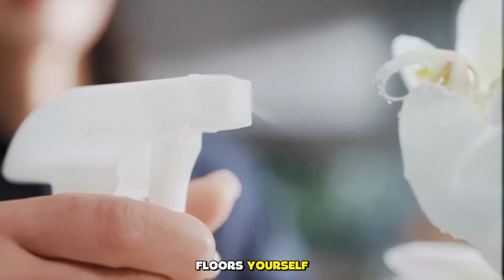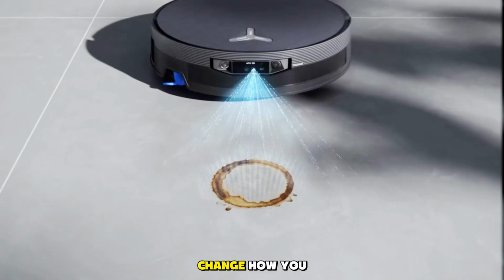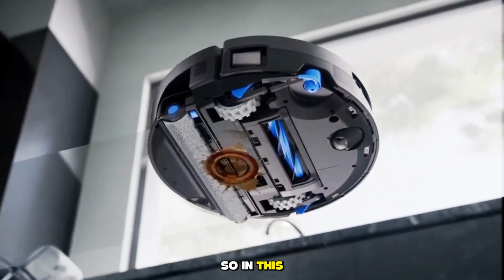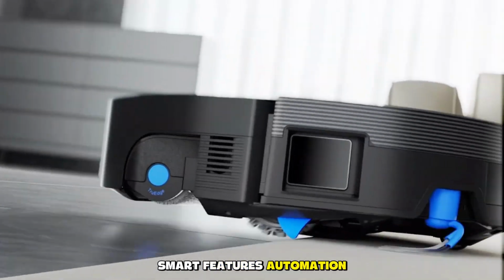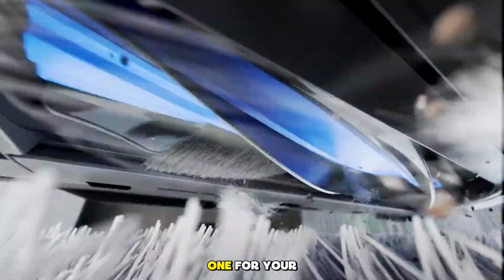Still cleaning your floors yourself? A good robot vacuum doesn't just save time, it can completely change how you keep your home clean. But with so many options out there, choosing the right one is harder than ever. So in this video, we researched and compared the best robot vacuums based on cleaning performance, smart features, automation, real-world usability, and overall value, to help you find the right one for your home.